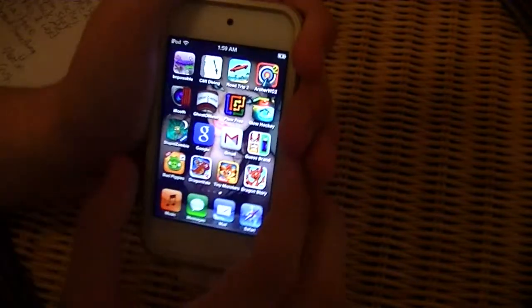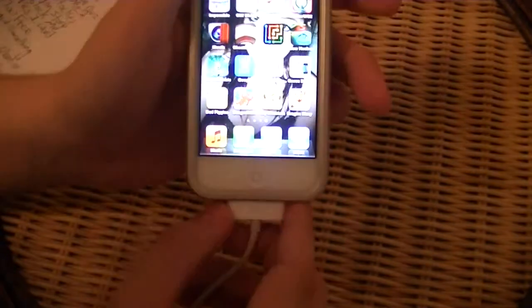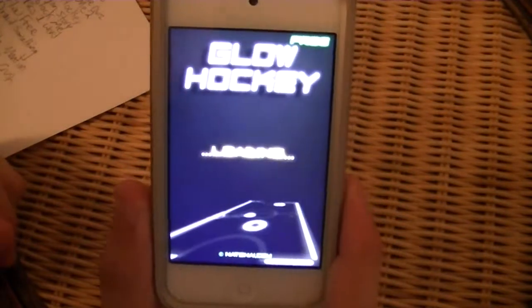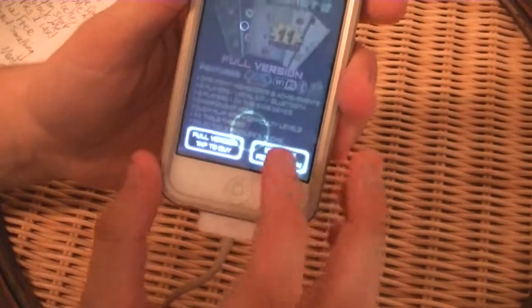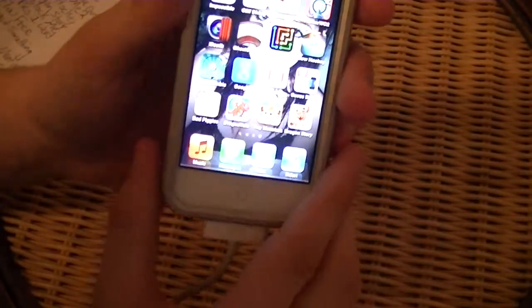Number 5 would be an old game, probably my third ever iPod app that I came across, Globe Hockey. If you ever played air hockey on a table, that's exactly what it is, but on an iPod. And there is an air hockey app, but I think the Globe Hockey one's better just because it looks cool, and it's visually appealing. But basically, it's just air hockey, and you can buy it. There's a paid version of that, but I just got the free one.